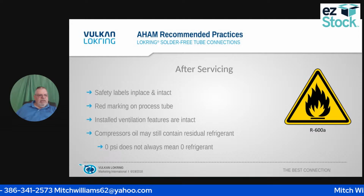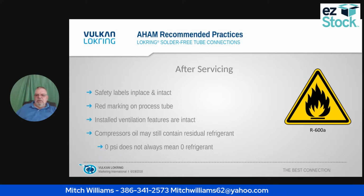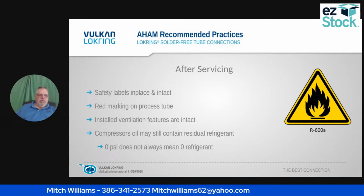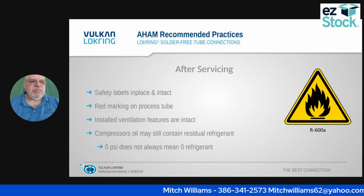That's why I say no torches. Okay. I'm not going to risk popping the suction line or the discharge line and it goes boom, because the compressor retains oil. The oil in the compressor retains particles of R600. So just remember that. Please be careful with that.